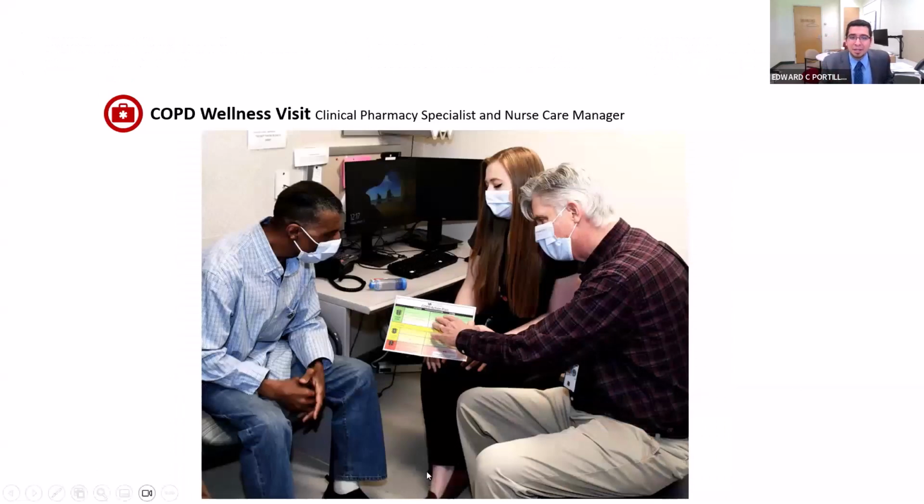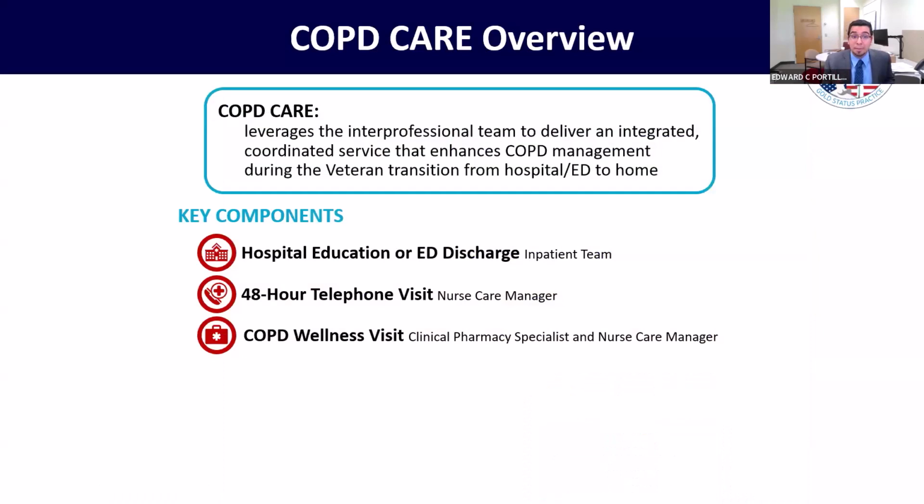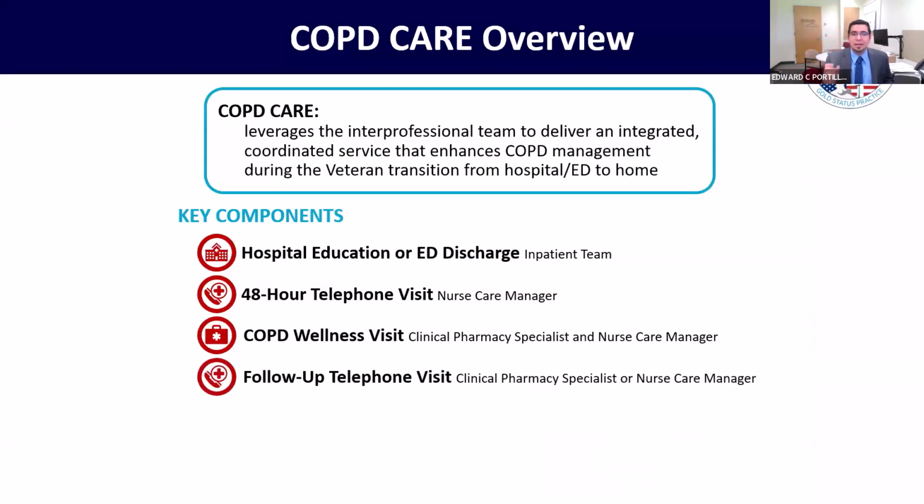Warren also is going to get an action plan. So, when Warren's home and he's having these symptoms, he knows what to do, what to take, and when to call. Most importantly, when to call. So that's this wellness visit, right? And so we have the discharge, a phone call, a wellness visit, leading to a follow-up visit. And this follow-up visit is all about following up on the interventions made.